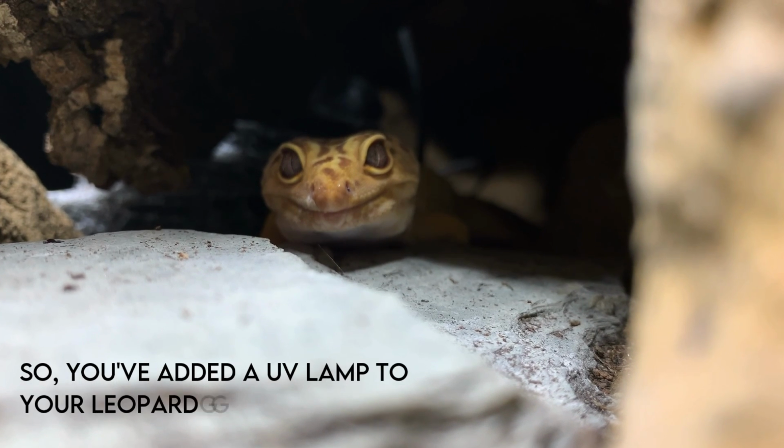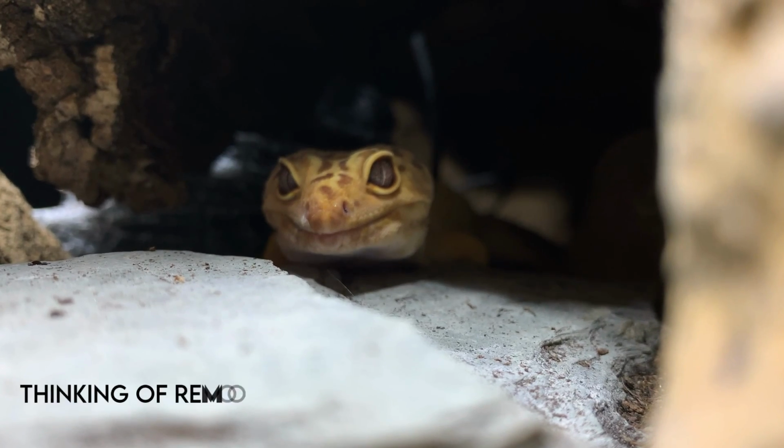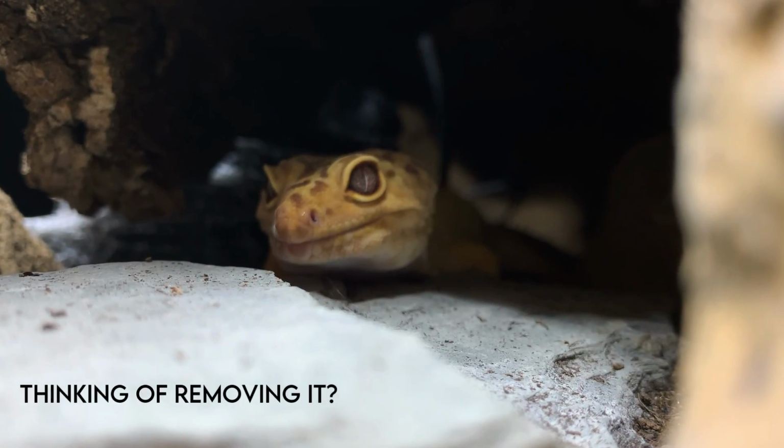So you've added a UV lamp to your leopard gecko's enclosure, but you never see it use it. Thinking of removing it? Before you do, keep watching.